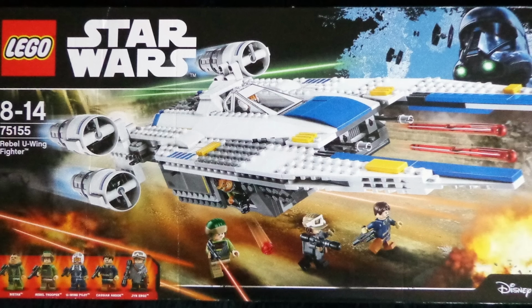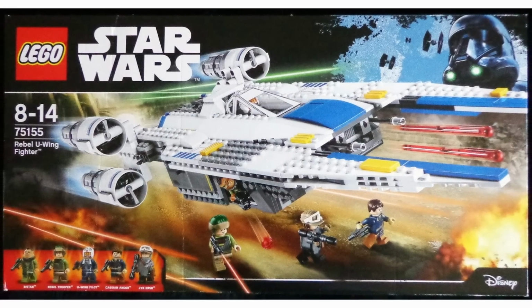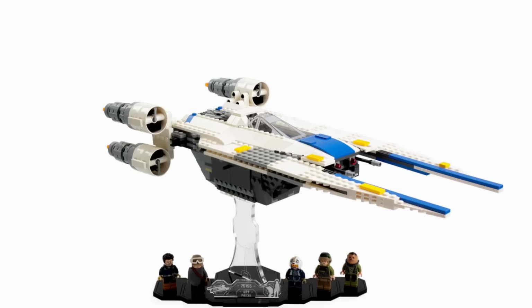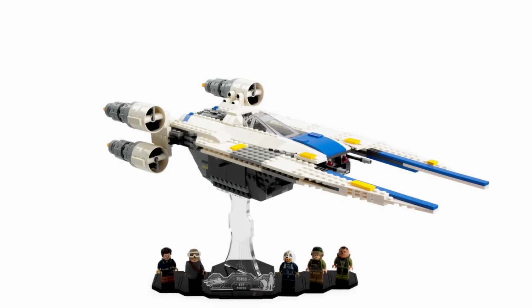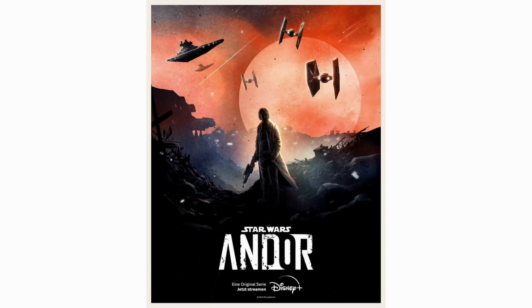Everything I'm hearing about this set seems to be a home run hit. We haven't seen a U-Wing since the Rogue One movie release, and I can't wait to see it again. The ship has such a unique and interesting design, plus troop carriers are always fun vehicles. Another reason I'm so pumped for this set is because it's based on Andor Season 2.